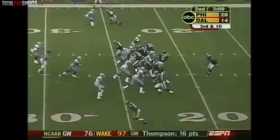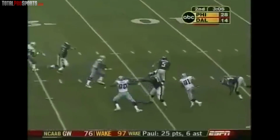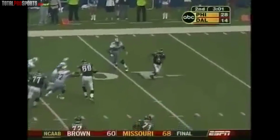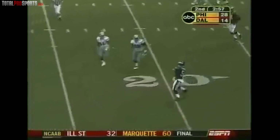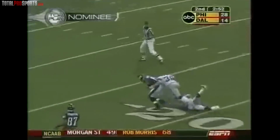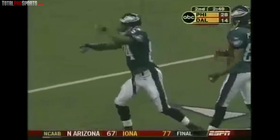Are you kidding me? 4-man rush. And then coming through at the last moment, but escaping. McNabb rolling to the outside, coming back this way. Has a lot of room. Is going to launch one. He was behind the line of scrimmage, and that is Freddie Mitchell making the catch.